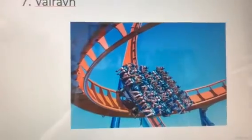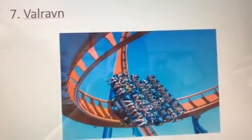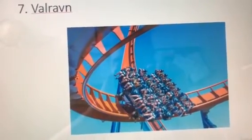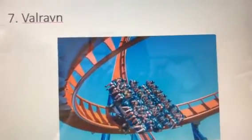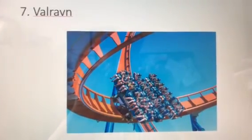Number 7 is Valravn. Yes, this is my lowest ranked B&M dive coaster. Not my lowest ranked B&M. At least it's better than lots of them that I've ridden. But still, Valravn, it's a good ride too. It was kind of forceless, but at least it's still a fun ride too.